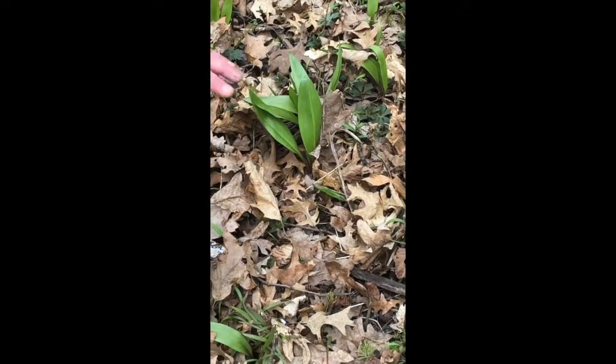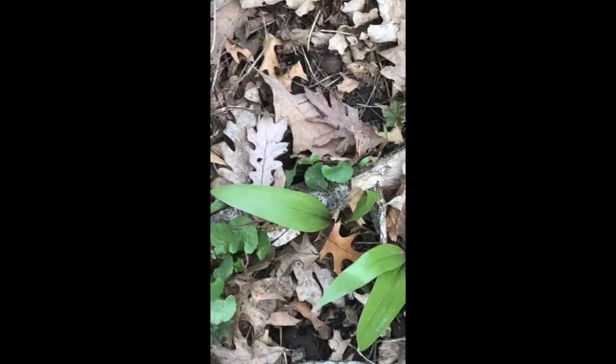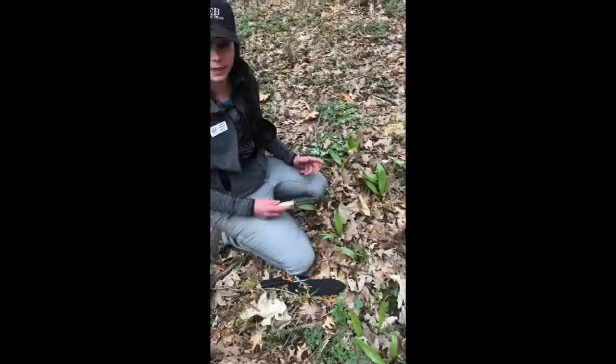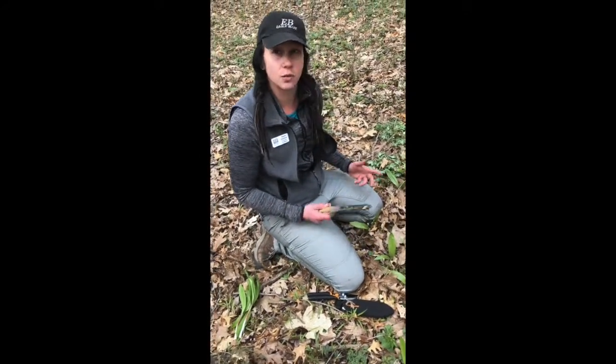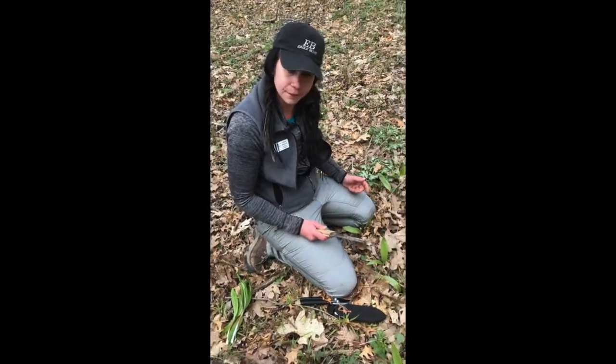And in this area, I might harvest a few more from this area over here, maybe 1 to 2, maybe 1 over here, and then I'll probably move on. I really want to encourage these plants to keep spreading, especially since they are so delicious and so easy to identify of our spring for edibles and ephemerals. So let's harvest some ramps.